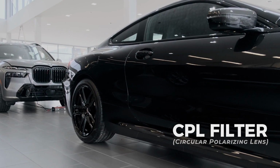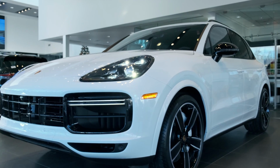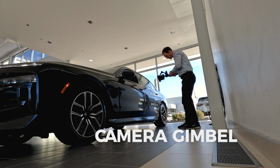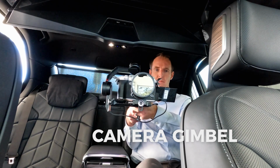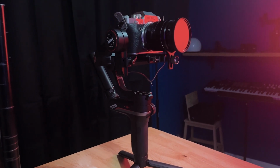If you want a real cinematic look with smooth, sweeping shots, you must have a gimbal. A gimbal is a device that keeps the camera steady and prevents shaky shots while filming. Most advanced cameras now come with built-in image stabilization, but they're not as effective as a handheld gimbal. My personal gimbal of choice is the Zhiyun Weebill S.